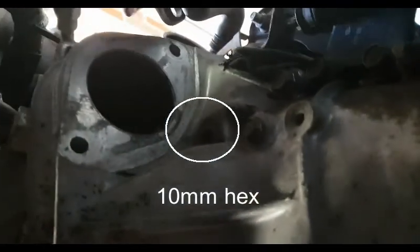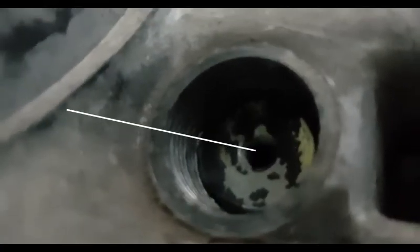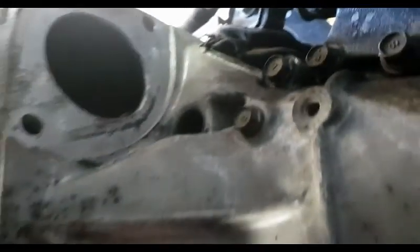Okay, so we got a 10mm hex. You go into there. There you go, just need to crack it. Okay. Let's thread out. So you guys can see inside there, a screw or a bolt in there, it'll catch the threads that's in there, and you'll be able to slide that out. So that's what we'll do now.